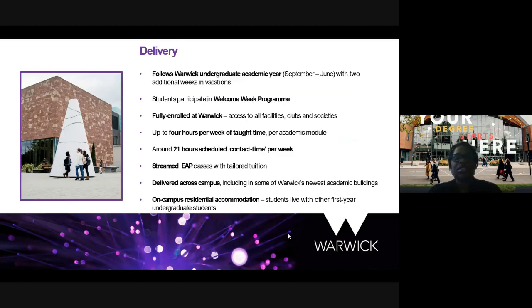And then when it comes to delivery, the IFP follows the academic calendar of our undergraduate program. So it's September to June. Students this year would be joining in September 2021, and then they would be graduating around about the end of June or early July 2022. And you'd have all the same vacation periods. So we have vacations for Christmas, vacations for Easter, and then some smaller reading weeks in between. And then all our students participate in the Welcome Week.